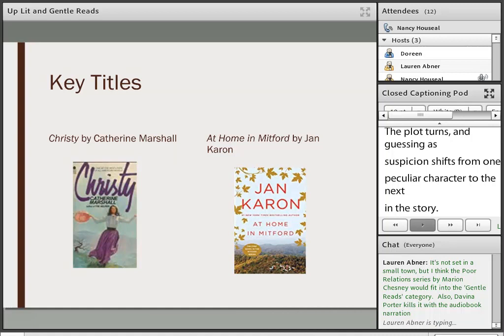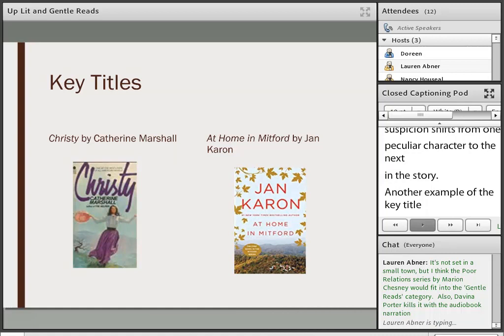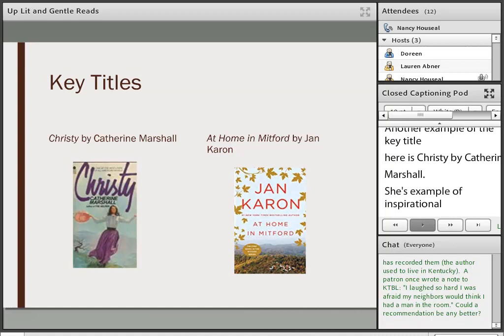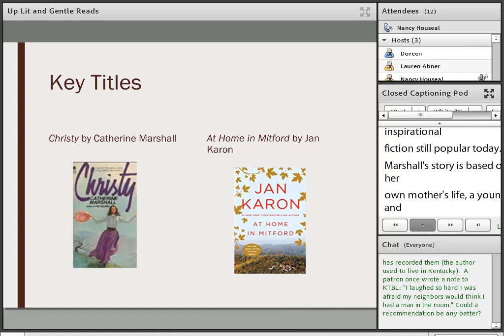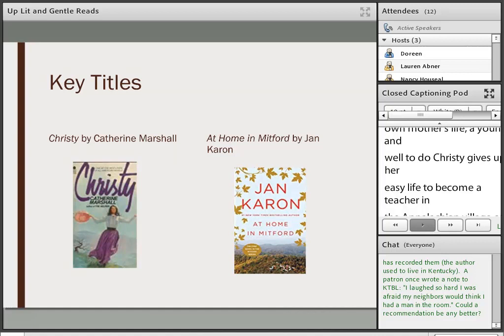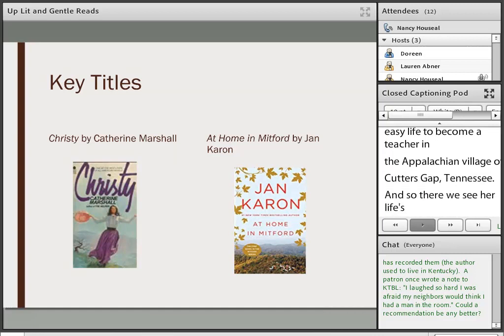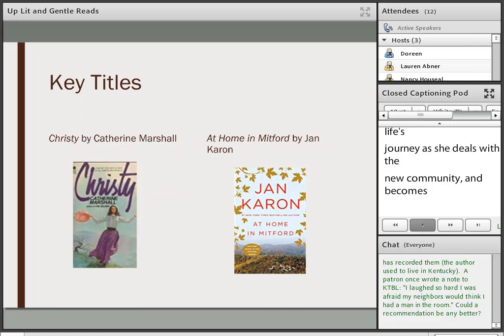Another example of a key title here is Christy by Catherine Marshall. This is a title from, I think, the 60s. Yes, published in 1967. Christy is an example of inspirational fiction that is still popular today. Marshall's story is based on her own mother's life. A young and well-to-do Christy Huddleston gives up her easy life in Asheville, North Carolina to become a teacher in the Appalachian village of Cutter's Gap, Tennessee. And so there we see her life's journey as she deals with the new community and becomes involved in a romantic triangle with the local minister and a physician.